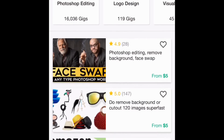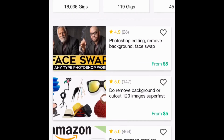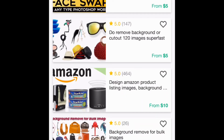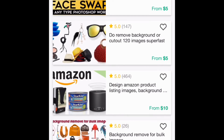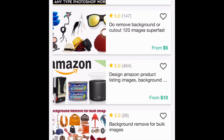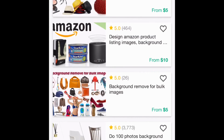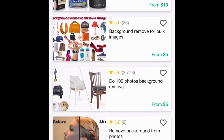So right here, there's Photoshop editing, remove background, face swap. They charge $5. "Do remove background or cutout, 120 images, super fast." So they're probably using that tool, and they're charging $5. Here's one charging $10. Most of them are charging $5.